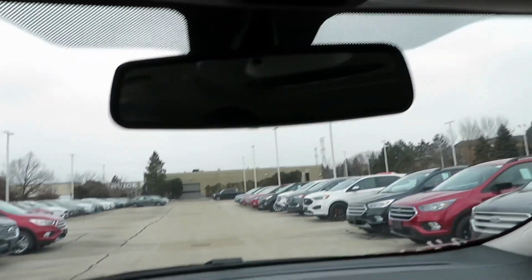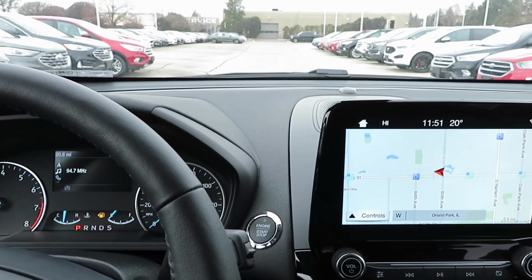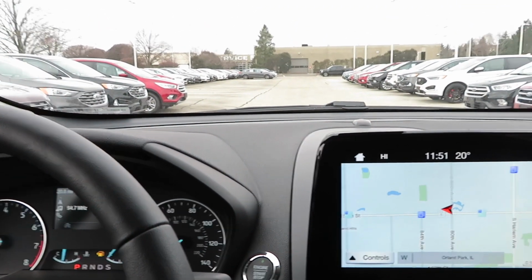That's just, I mean, like I said, they are replacing all of their vehicles with this, except for the Mustang. So all of their cars, you might as well consider them gone.